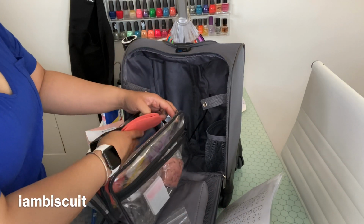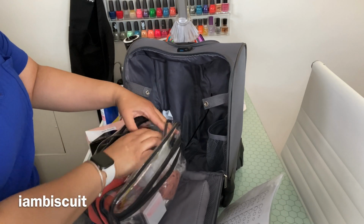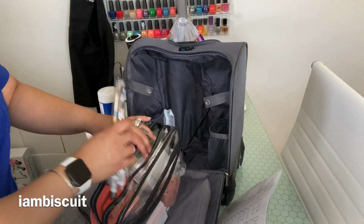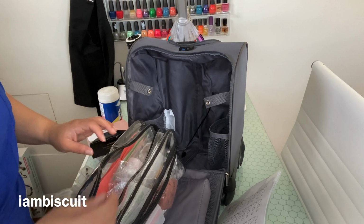Now it's time to pack all this stuff back in there, but I try to carry as much as I can to school, and if there's something that I need to swap out, then I just take it out. So I just kind of have to have a plan daily when I go in there, so that way I know what products to bring to school with me.